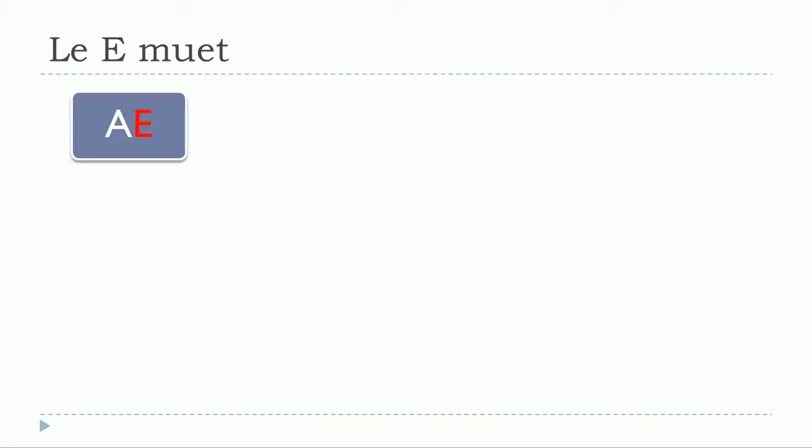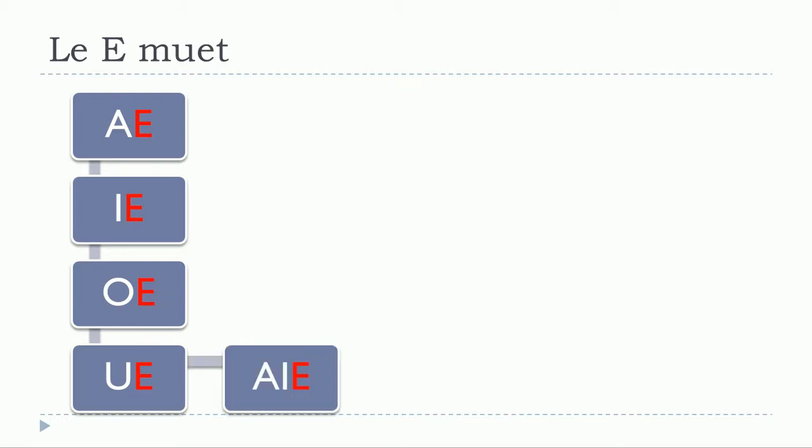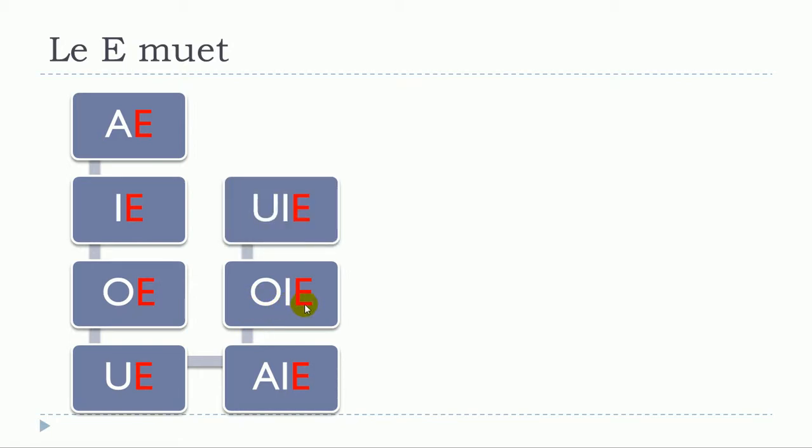So clearly, if you've got this combination, well, you don't pronounce the e; it will be exactly the same thing. You don't pronounce the e after o, same rule, after u, same thing. And then as we saw previously, if you combine a and i, and after that you've got the e, you don't pronounce it. It could be as well o, i, and you don't pronounce it. U, i, and you don't pronounce it.